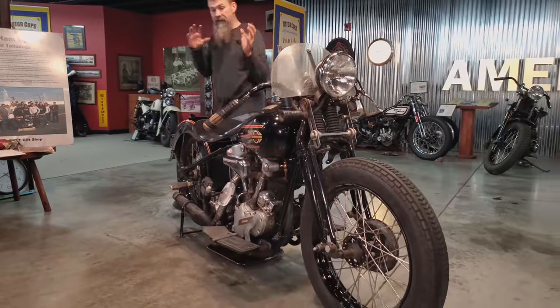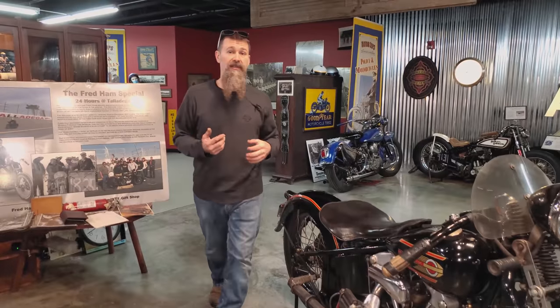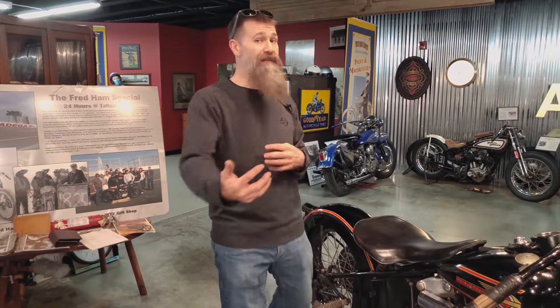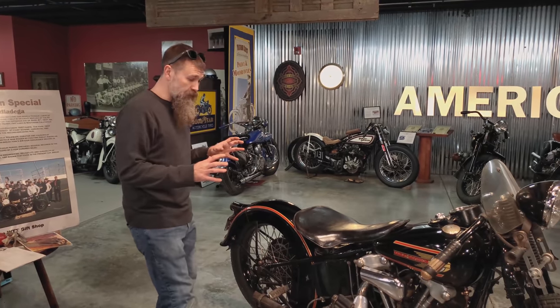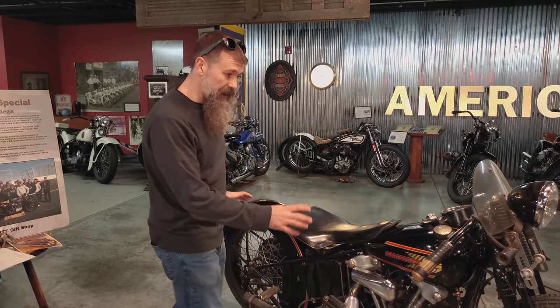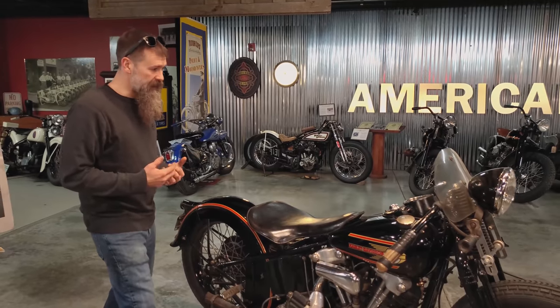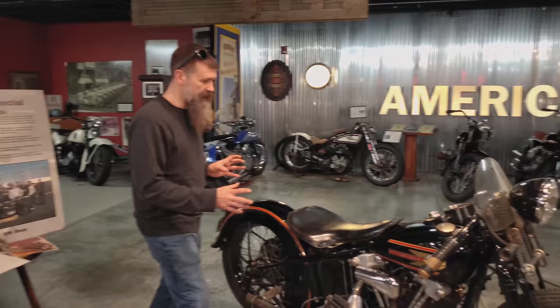Now, as it would be, we ended up doing 1,325 miles in 24 hours. Far cry from Fred Hamm's 1,825 miles. We had some initial engine problems really right off the bat. Now, the bike had about 2,000 break-in miles on it. By the time we got to Talladega, it was really dialed in nicely.